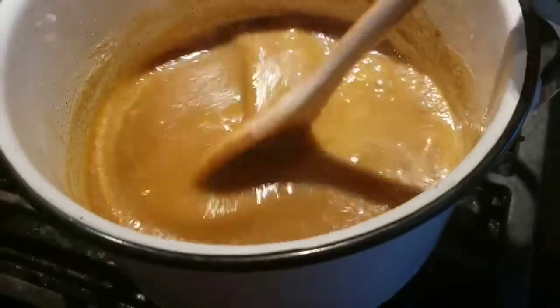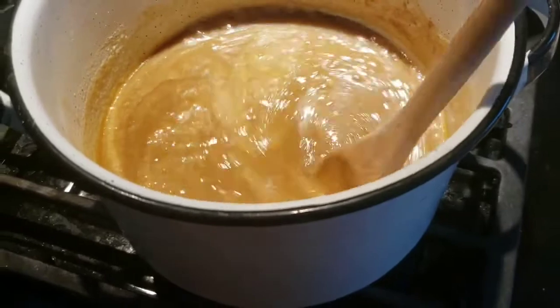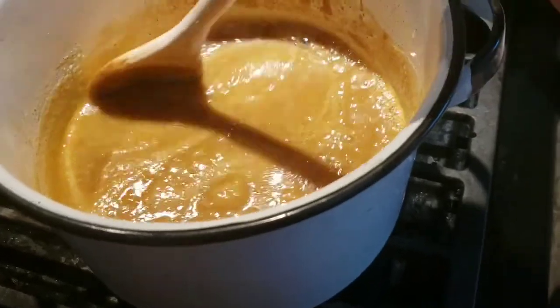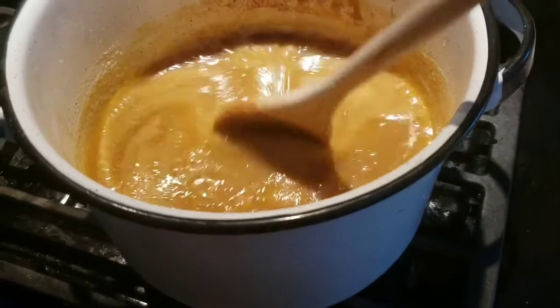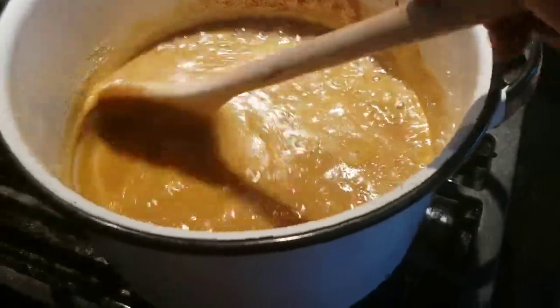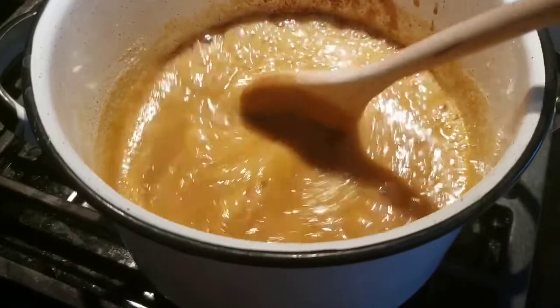I think I normally would put this bread in 2 9x13s, but I have a pretty big pan, and I think I'm just going to dump this whole thing into that pan and make one big pan of rolls today. Smells like caramel, looks like caramel, and I bet it'll be perfect.